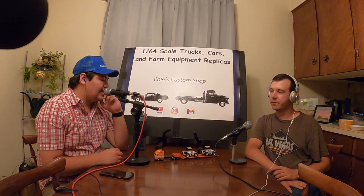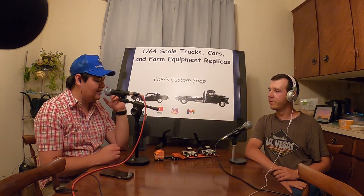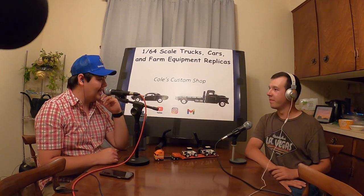All the air cleaners, exhaust stacks, grill, all that stuff would be resin. And then even rims and tires possibly, and different things like that, would all be resin. And then for the trailer, maybe the tarp crank and things like that would be resin that I could glue on afterwards. So yeah, that's kind of my plans with that, and kind of what I've been up to and where I'm going with that.